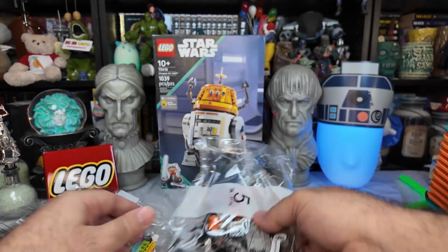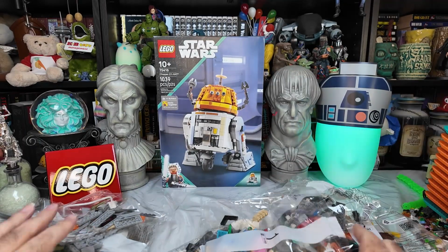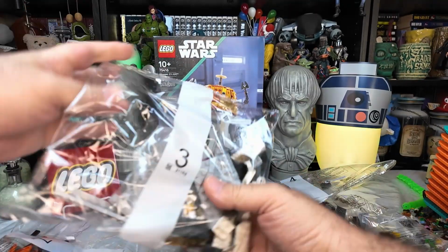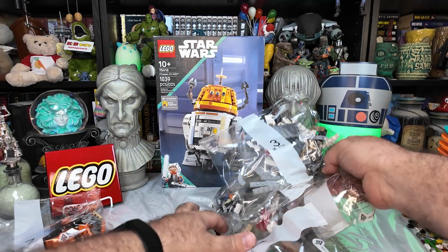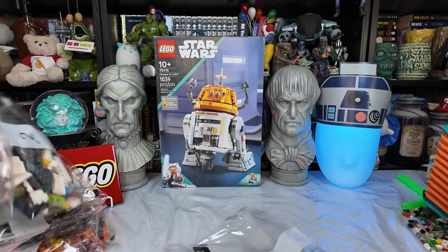All right, so how many bags do we have here? 1, 5, 6, 2. It's only 1,000 pieces, so 4, 3, and 7. So 7 bags. It's not that bad. The book's not too badly mangled, so that's fine.